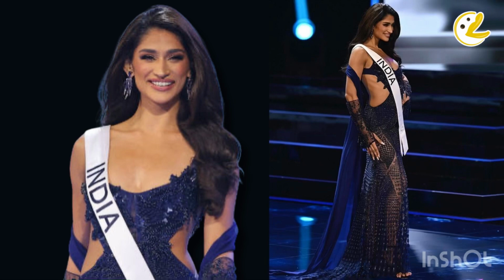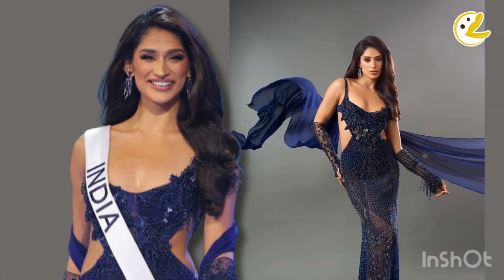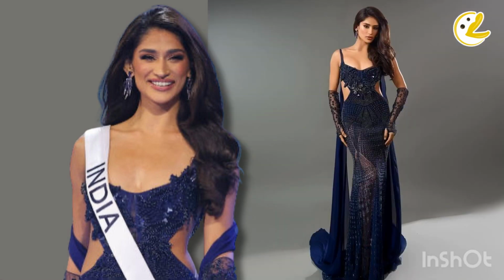Okay, so first, I love how she utilized her cape and used it as a shawl in her presentation, which I think is such a clever move. I also admired the juxtaposition of the sexy cutout and the strong color because it complements very well with Miss India's powerful yet sexy personality on stage. So overall, I think Miss India gave a solid performance on top of her already impressive look.